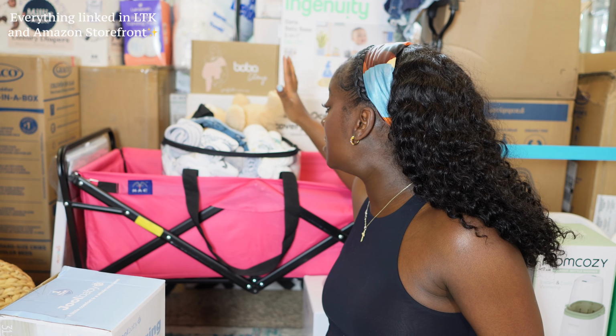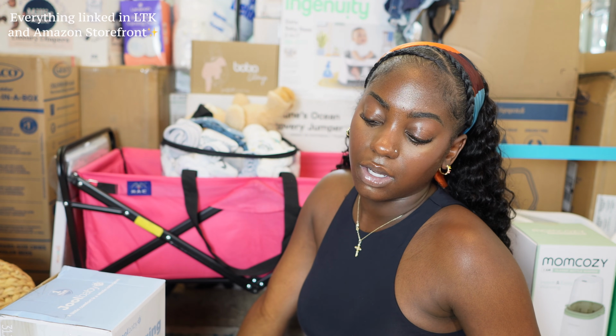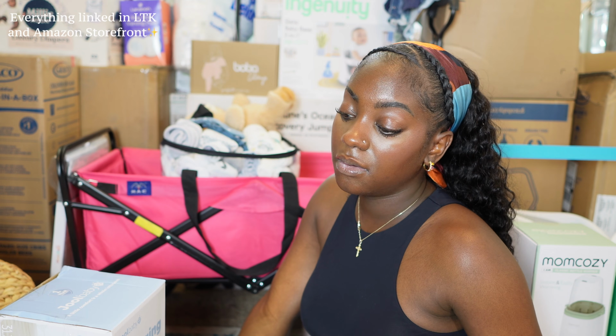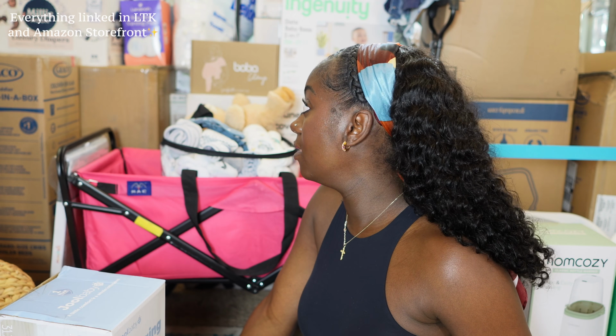But yeah, and then in this little baggie right here, I got a whole bunch of receiving blankets, socks, and hats. He has a lot of clothes. I'll probably show y'all more of those in the nesting videos and in the nursery reveal video, because that's when I'll put them up, because right now they're stuffed in boxes and whatever they can fit in until they have a place to go.